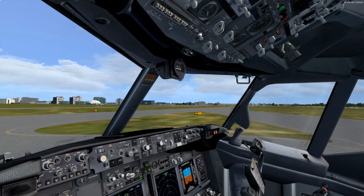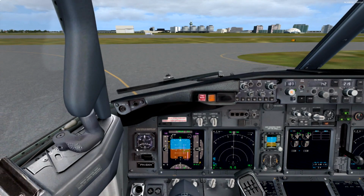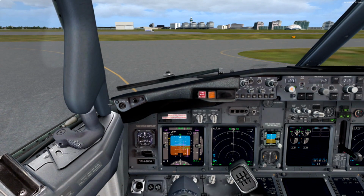Strobe lights to continuous. Taxi and runway turn off lights come on. And the APU goes into start mode, and you can stop the clock just under 1 hour from takeoff to landing.